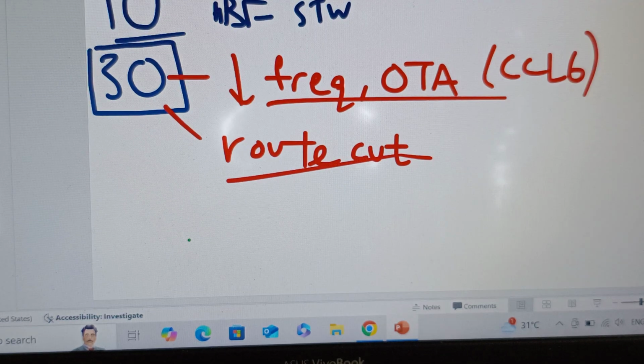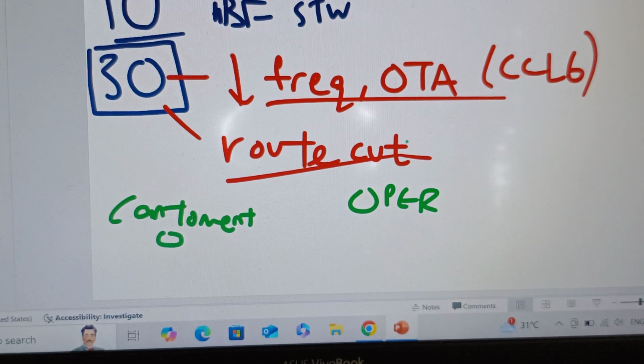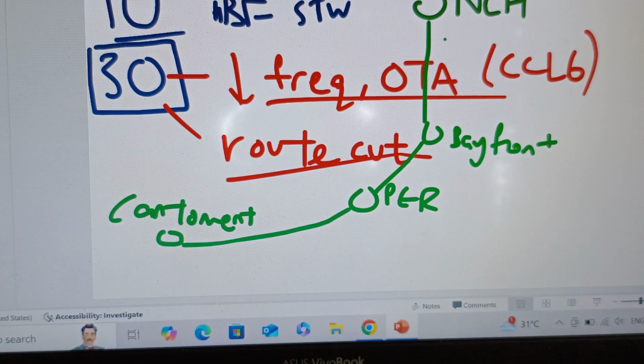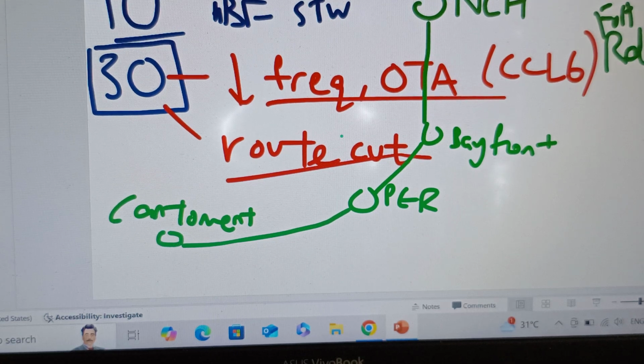And the other reason is, okay, let's say you have Cantonment, and then you have Prince Edward Road. You also have Bayfront and Nicoll Highway. So this is basically Circle Line 6. And then you also have Fort Road, and then you have Harbourfront.